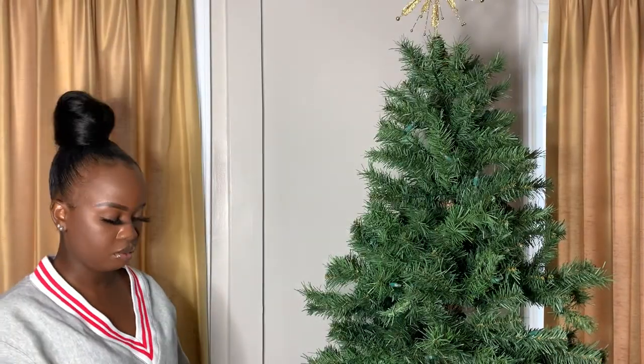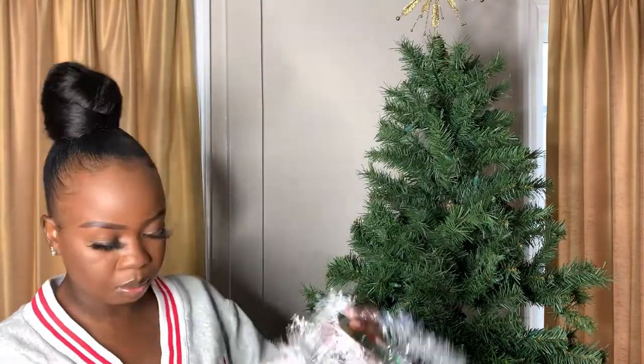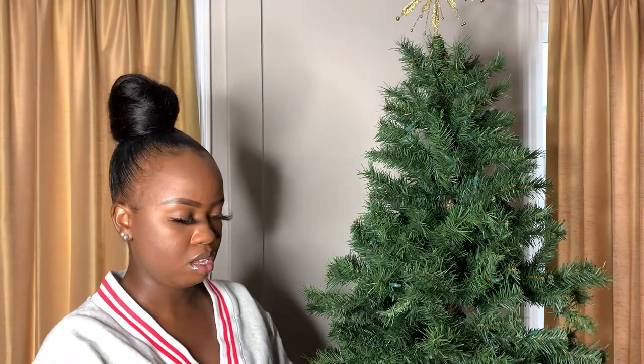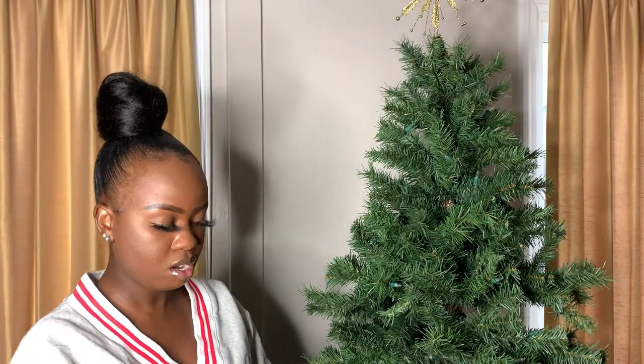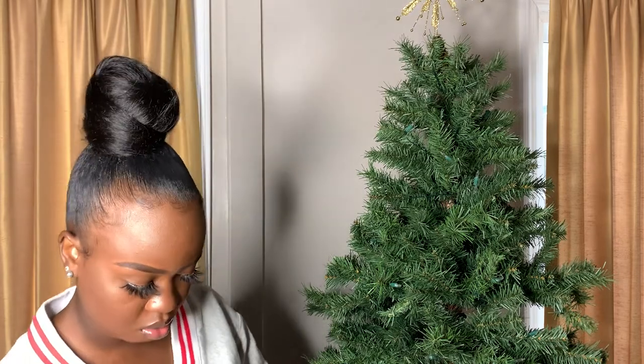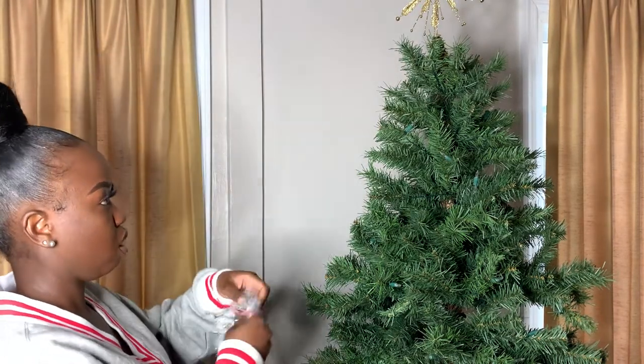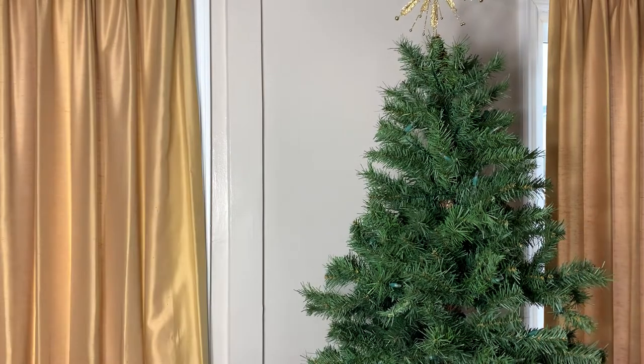Okay, so I'm gonna start off with my tree. I'm gonna put all this garland on here. I think I am gonna use both. I wanna see how it looks, and I'll see if I like it. If I don't, then I'll probably just use the gold garland. But if it's too much gold, then I'll just use the white. I'ma see.